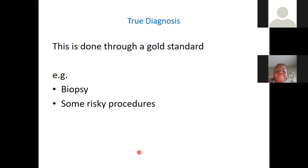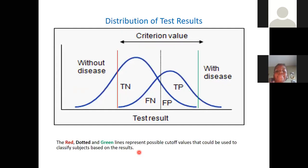But something can be cheap, practicable, and it's still valid. It's still doing the same thing as the one that is invasive and more difficult and costly and more risky. So that is what you want to do. You now put your own test against a gold standard. Now, this one is just giving you a mental picture of how it works.